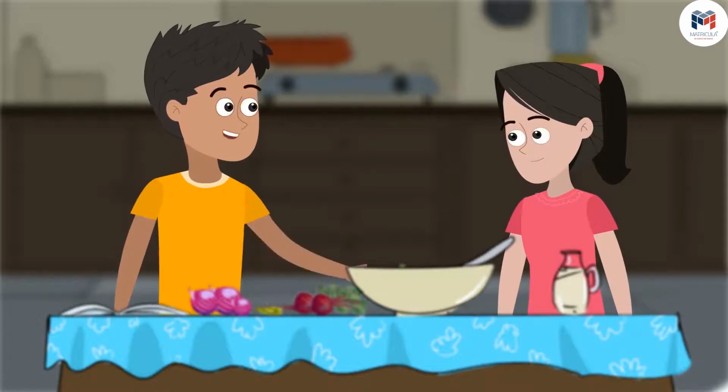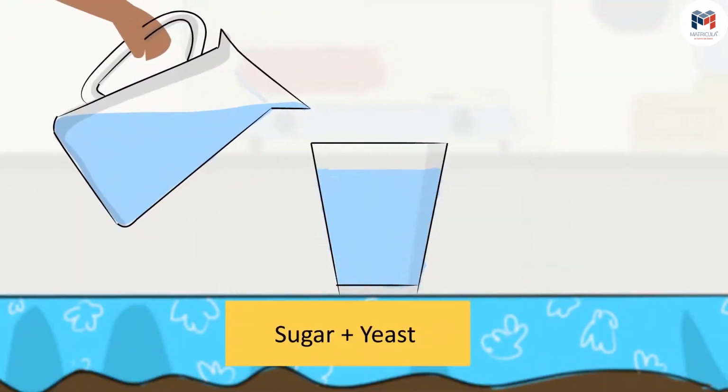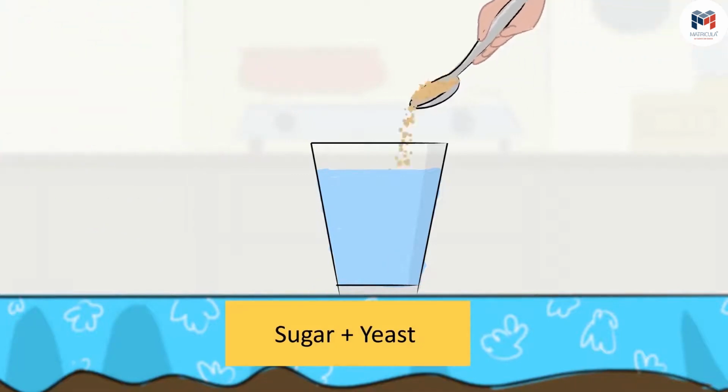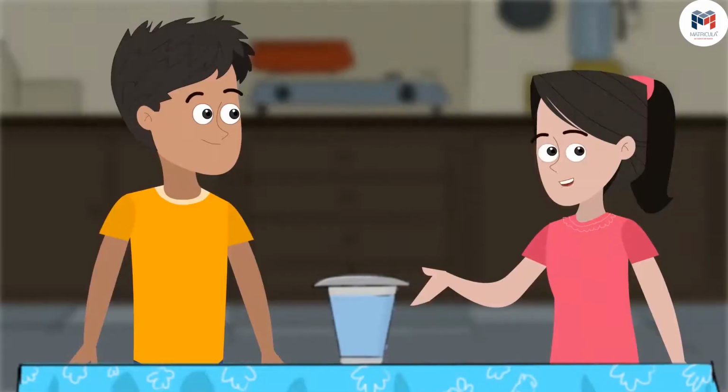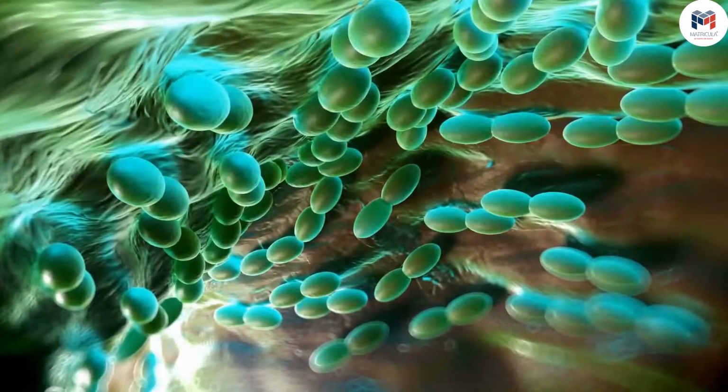Let me fill a glass with water. You add some sugar and a spoonful of yeast to it. Let us keep this covered for 4 to 6 hours in a warm place and then see what happens. Friends, you can also try this activity at home and then see what happens.